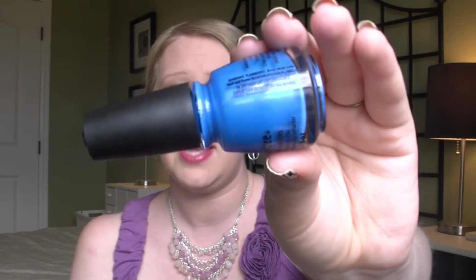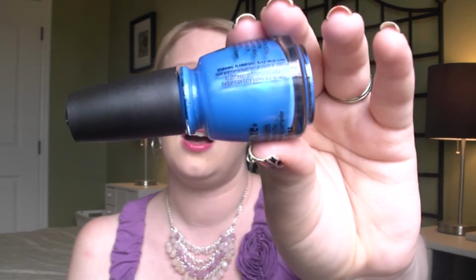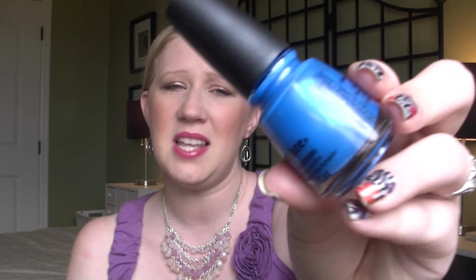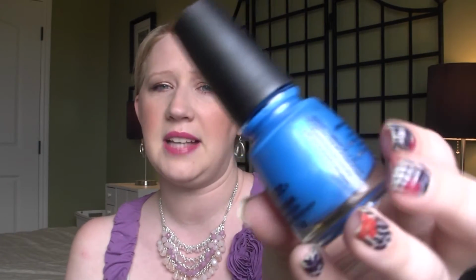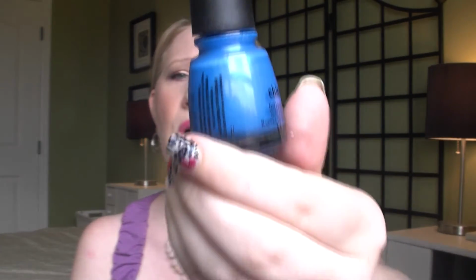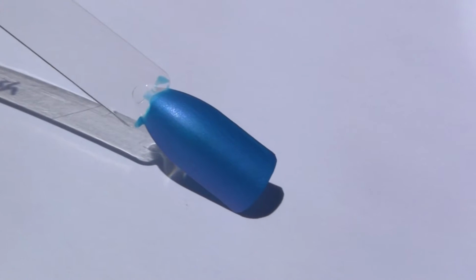It is kind of like a neon, but it's like a wearable neon. It does dry matte. Oh, it's so pretty. It's like a mid-tone blue, but a brighter, lighter mid-tone blue. It is just so, so gorgeous. And you do have a little bit of a shimmer going through it.